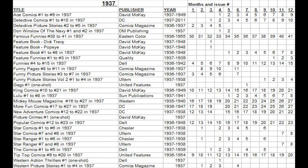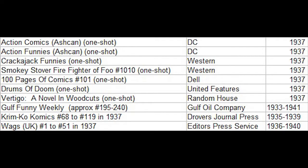There were 10 unique comic-related items released in 1937 that were either one-shot releases, promo items, or weekly comic tabloids. Action Comics Ashcan from DC Comics, released sometime in 1937 or 38.